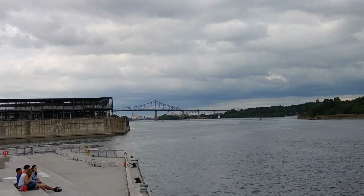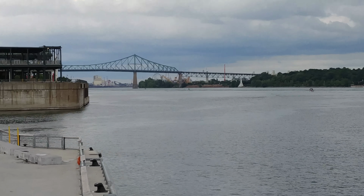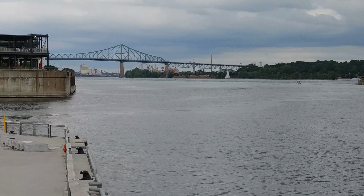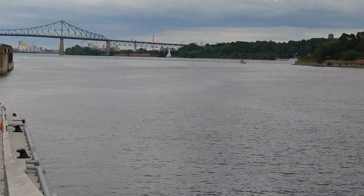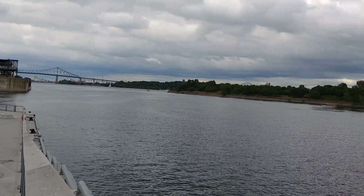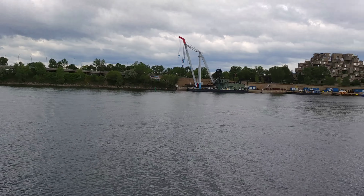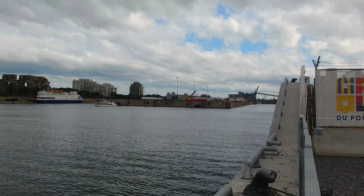And of course down there is the Jacques Cartier Bridge, which is to my east. And right past that is La Ronde, our very famous amusement park, which is where they have the fireworks in the summertime. They had them last night. Still haven't come yet this year to see those. I'm hoping to shortly.